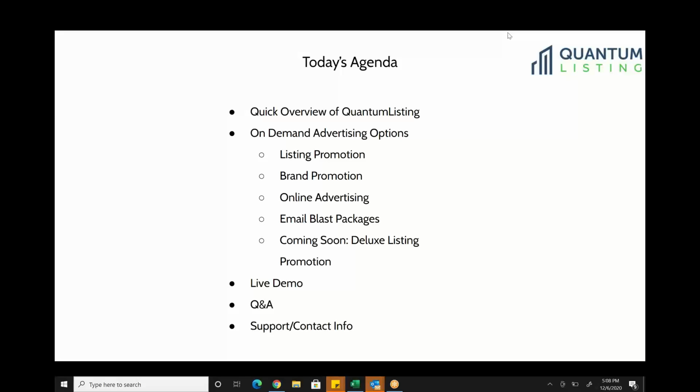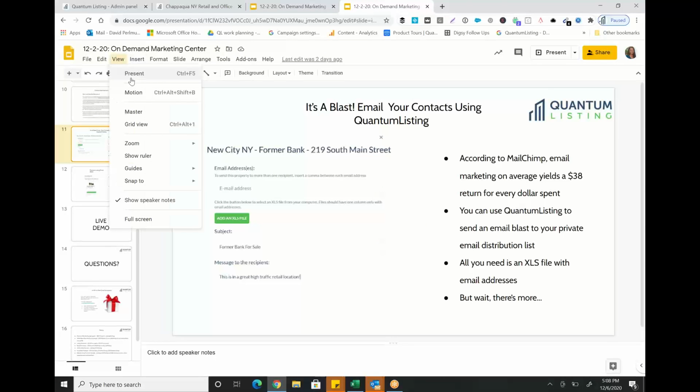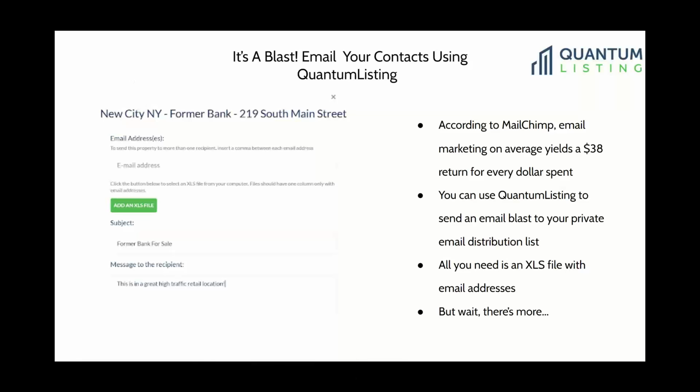So the fourth option that we're talking about in this video is our email blast packages. So email blast packages came from a feature that we added last year, which is called the It's a Blast feature. The It's a Blast feature, essentially, allows you to send out a listing to your entire proprietary marketing list. As you can see here, MailChimp says that on average you yield $38 for every dollar you spend on email. So that's obviously a huge return on investment.